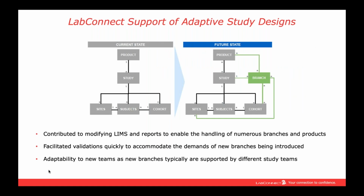Our LabConnect scientific functional outsourcing teams are really known by our clients for flexibility and ability to evolve with industry demands. This slide is an example of that. As we know, studies are becoming increasingly complex and changes occur very rapidly. In adaptive study designs, for example, branches can be added to studies at any time. The reality is that the work put into a single branch is equivalent to the work necessary to run an entire study.